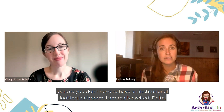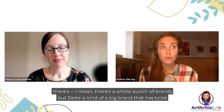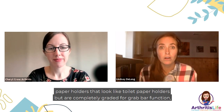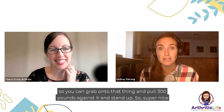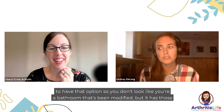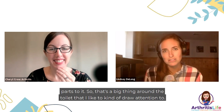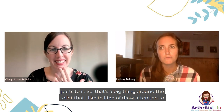I am really excited. Delta, there's a whole bunch of brands, but Delta is kind of the big brand that has toilet paper holders that look like toilet paper holders, but are completely graded for grab bar function. So you can grab onto that thing and pull 300 pounds against it and stand up. So super nice to have that option. So you don't look like you're a bathroom that's been modified, but it has those parts to it. So that's a big thing around the toilet that I like to kind of draw attention to.